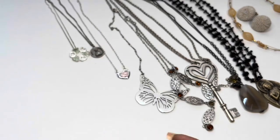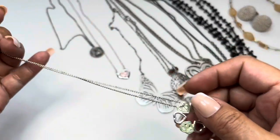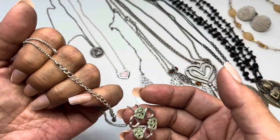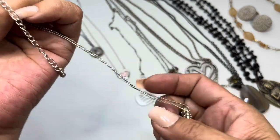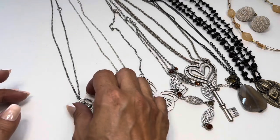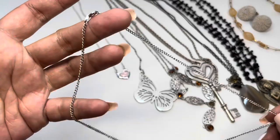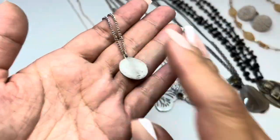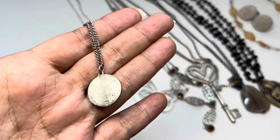Really nice. This here is a necklace on a ball chain, and it has hearts with peace signs, and yeah, it has some wear. This here is a Saint Bernadette necklace, spring ring. There it is. There's the back, and there is some wear.